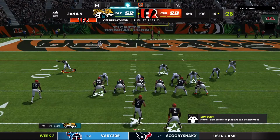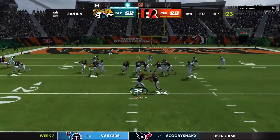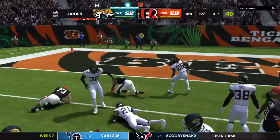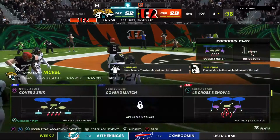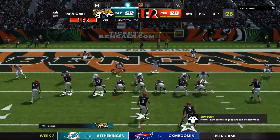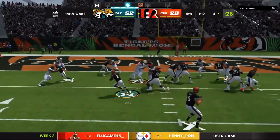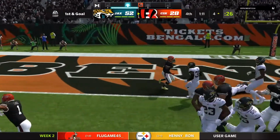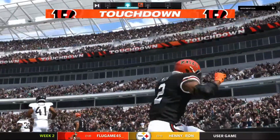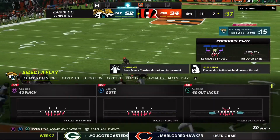Second and 9. They'll stay on the ground. Mixon again. And all the way down inside the 5 to the 4. It's a 10-yard gain there to set him up first and goal. They'll give it to Mixon. And he will take it on in for a Bengals touchdown. Joe Mixon, his second touchdown of the game, his third on the year.